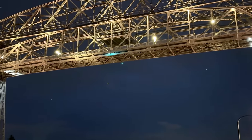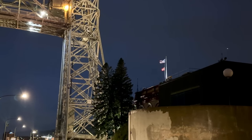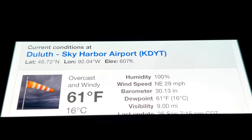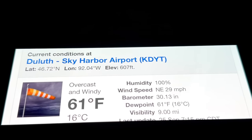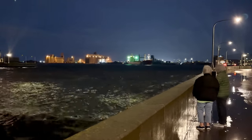Aerial lift bridge all the way up, 135 feet. Take a look at the flags right on top of the Army Corps of Engineer building. It's moving. Let me get you caught up with the weather. As you can see, 61 degrees, 29 mile per hour wind out of the northeast. Definitely feels like more than that right now. 9 mile visibility.